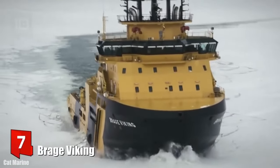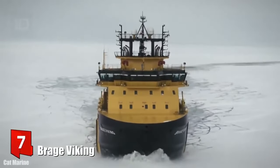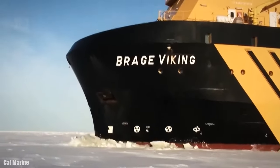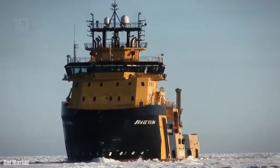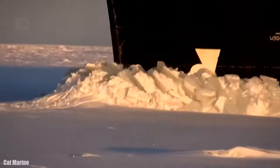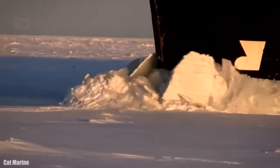Number 7. Brage Viking. It sails under the Norwegian flag and was built in Spain in 2012. It is a high ice class tug vessel that is designed to work in harsh environments. She can perform Arctic and subarctic operations like assisting other ships that need help.